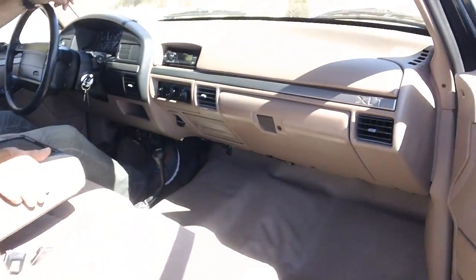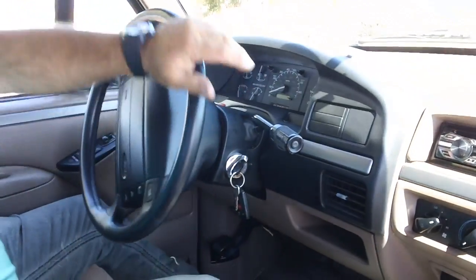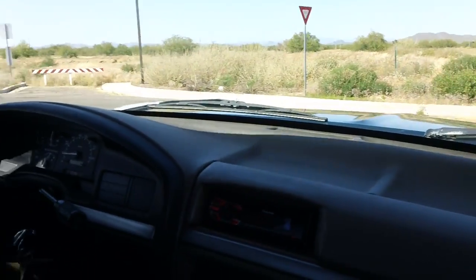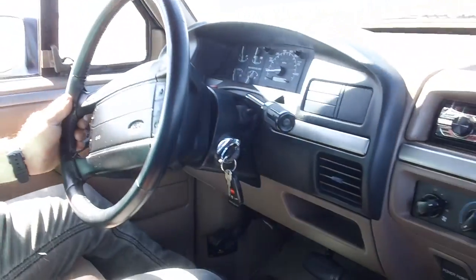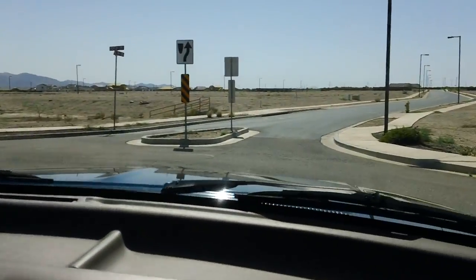Go for a little test drive. We're going to hit this roundabout again and get it up to speed. We'll note the shift points on the transmission as it shifts and get it up fast enough to show you cruise control still works. We've got a nice straightaway up here. We'll go in the back way.